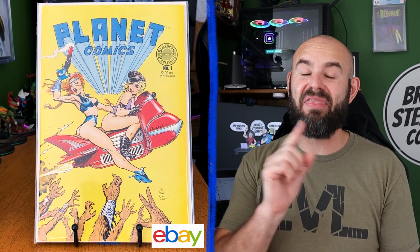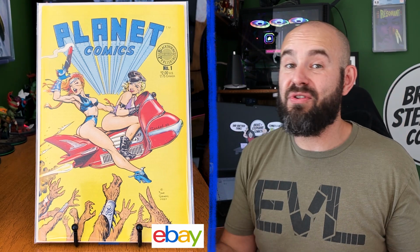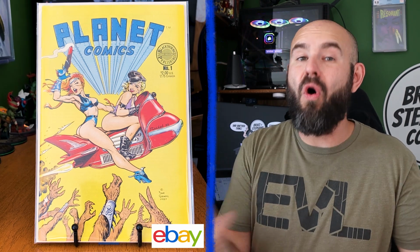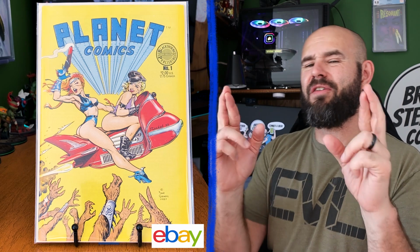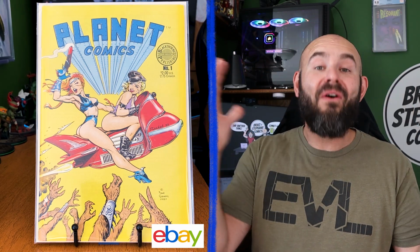I might resell it at that point and try to get a higher grade, but I really don't like spending over $100 on a single book that's not already graded, and I don't really like buying already graded books. I like buying them raw, and I like going through the whole process of pressing and cleaning and submitting and getting your fingers crossed and your hopes up, and when you get the grade that you want, it is so amazing.